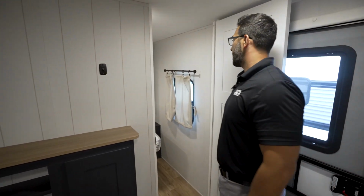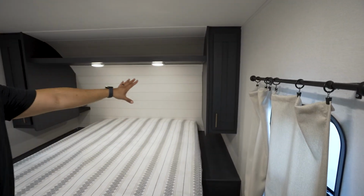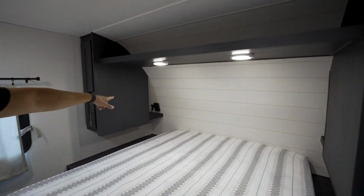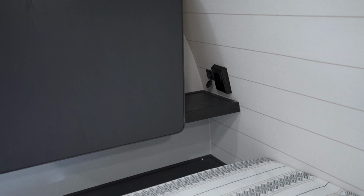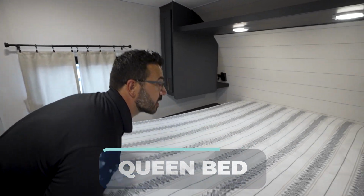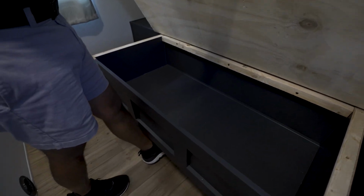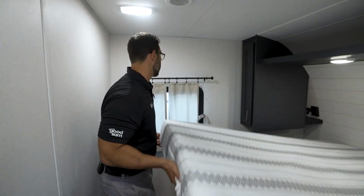Then as we step into the bedroom here, so we have wardrobe on both sides, storage across the top. You'll also see right in the back, you have little shelves with electrical outlets as well as some USB ports there. Queen size bed right here. There is storage underneath. I'll lift this up real quick just to kind of show you. So you have the foot locker right here as well as additional storage underneath there. So a couple different storage options, which is great.